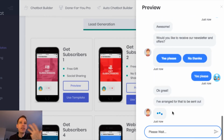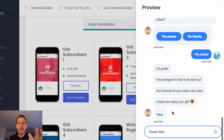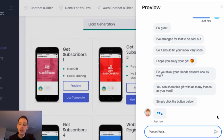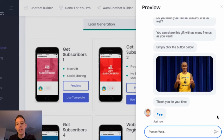Now as the chat continues, the bot is going to ask me to share this on social channels. You'll see now it's just confirming that the gift has been sent out to me. It's asking me now if I think my friends deserve to receive the gift as well. And if so, simply share on social media. I'm just going to show you exactly how that works.